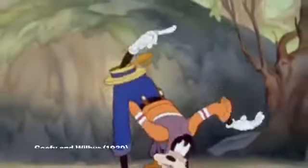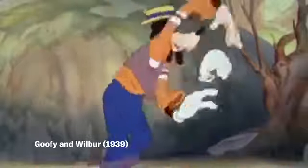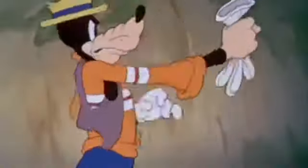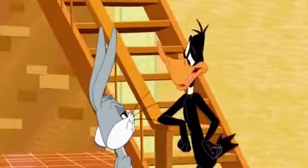Sixty years later, Goofy takes off his gloves before getting in a pool, and it's frankly really disturbing. Now, what's really bothering me is why Daffy Duck and many other animated birds don't wear gloves. We might never know. Look, let's not split hairs.